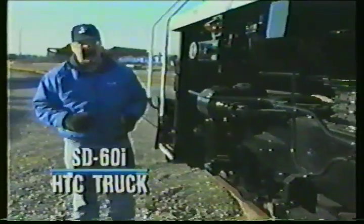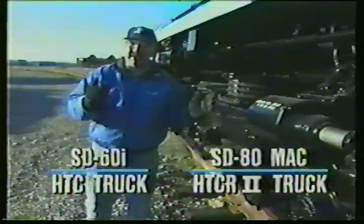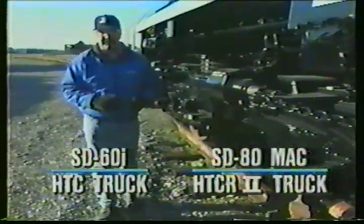Now, here's a major difference between the two locomotives: the trucks. The SD-60i is equipped with standard HTC trucks and 40-inch wheels. The SD-80 Mac is equipped with HTC R2 self-steering radial trucks and 45-inch wheels. One of the most revolutionary features of this new locomotive, this truck design greatly improves weight distribution to the axles. It also allows the front and rear axle to steer when in curves. This reduces wheel flange wear and greatly improves adhesion. Let's take a closer look.